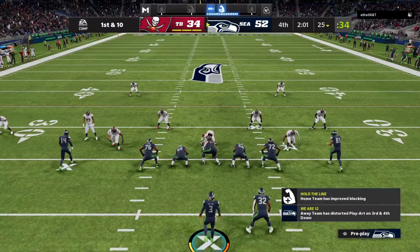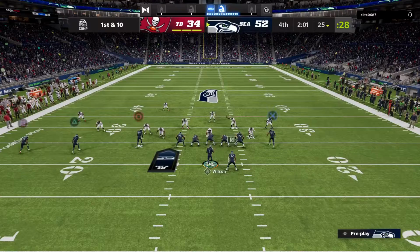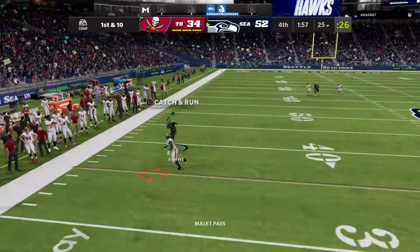Coming to the line here to begin their next drive, the Seahawks offense. All of a sudden, they have quite a bit of breathing room. This was a 1-score game, but touchdowns on their last 2 drives, and now comfort is here, so to speak. It certainly is for them. I've been in this situation before.